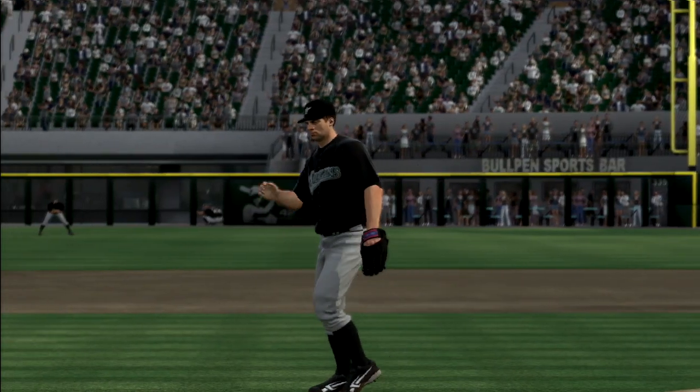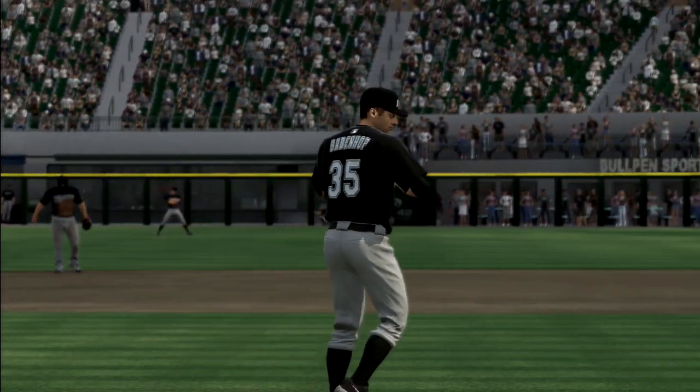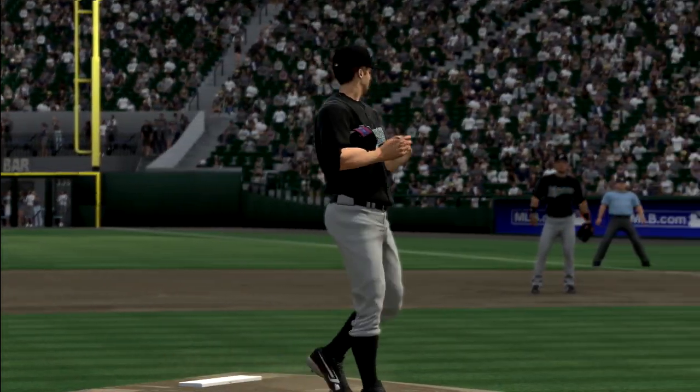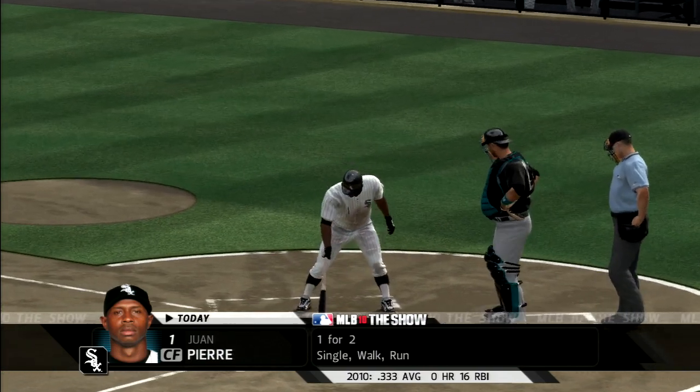Well, for as hot as their bats were in the opening part of the game, they have been all but neutralized here in the middle innings. Good job to get the leadoff man here in the sixth. So one away now in the inning for Juan Pierre.